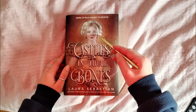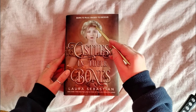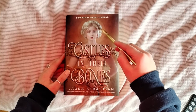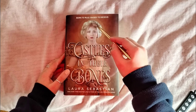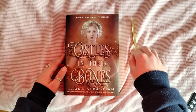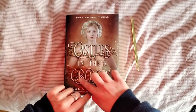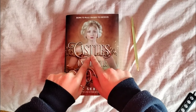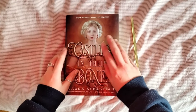We have a beautiful girl on the cover with pink lips, sky blue eyes, and soft, very light blonde hair, which is tied in a very nice braid on top of her head. And the sentence says, born to rule, raised to deceive. I'm very curious to read about this one. And let me know if you knew it or if you have read it and what you think about it.